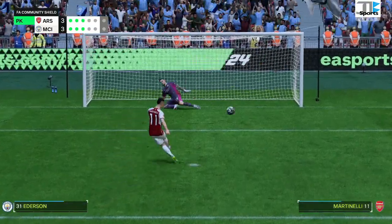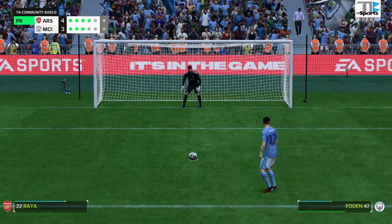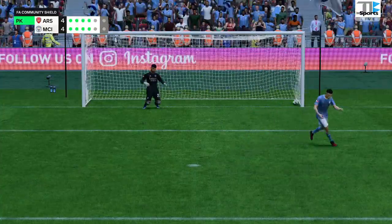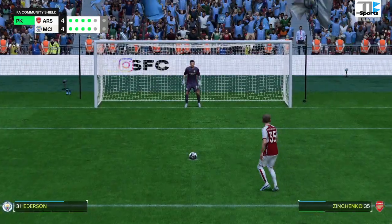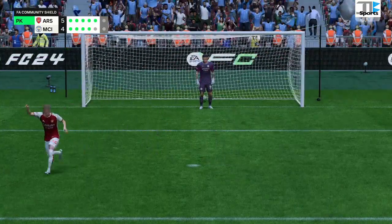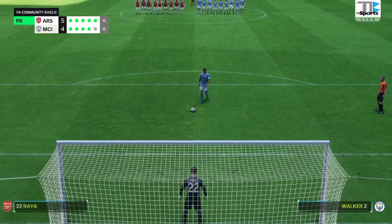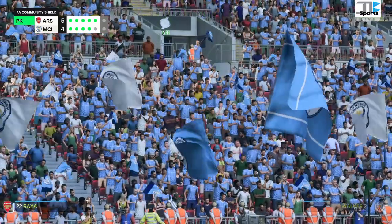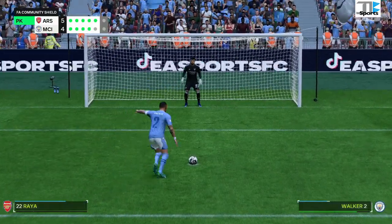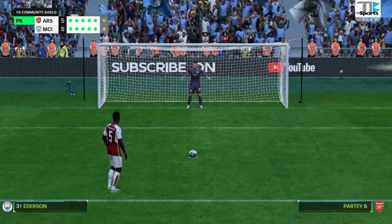Now Martinelli. Oh! Best of the lot, that one. Now Phil Foden. Oh! They're getting better all the time. 4-4. Now Zinchenko against his old side. And it's there. So it's practically sudden death now, because if Kyle Walker, the captain, fails, Arsenal win the Community Shield. Oh, just about in off the post, 5-all.